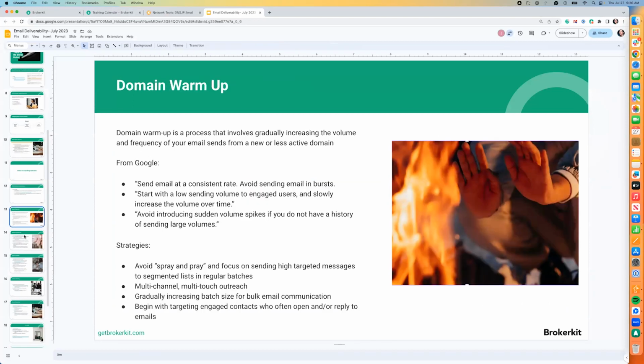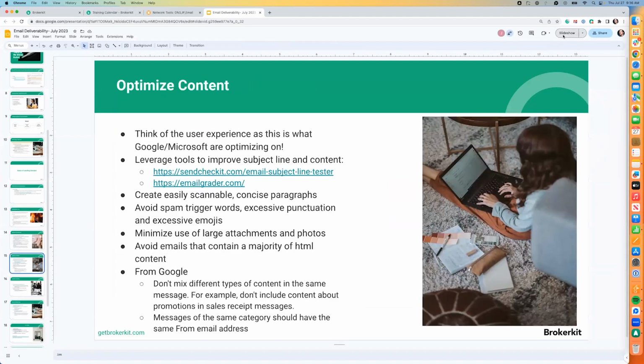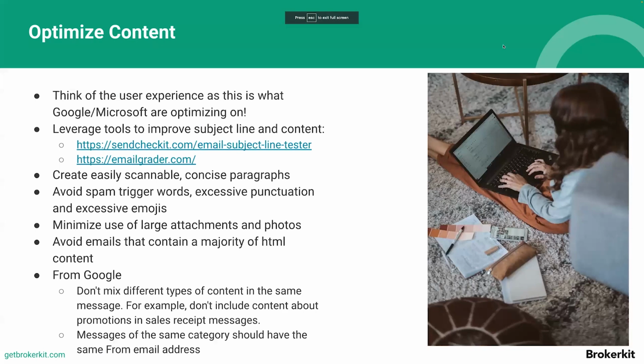Okay, so now I'm going to move on to, we talked about warming up your domain, the list. Now we're going to talk about the content. So the content matters also. Let me just start with the key concept here. What Google and Microsoft are trying to do, let's just take Google, right? Their job with search is make sure what shows at the top when you search on a keyword is the most relevant thing, so you get the most value. They're doing this with email now, okay? Microsoft and Google are using machine learning AI to try to predict what people want to see.